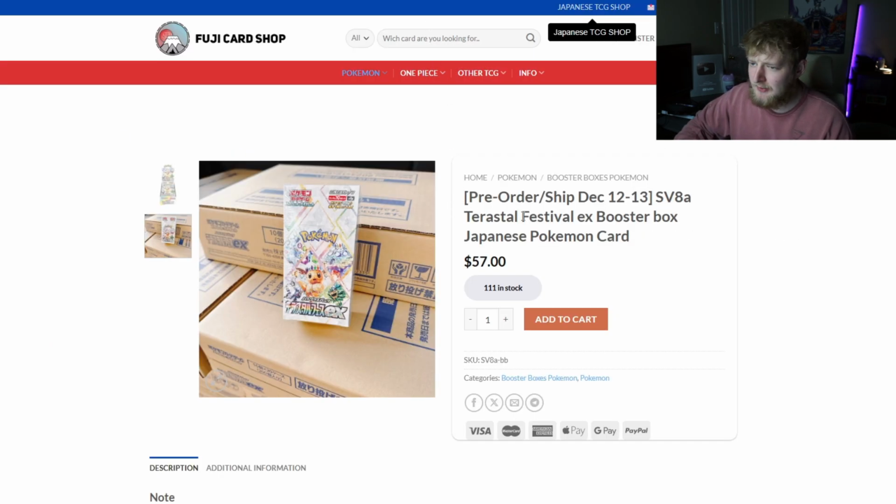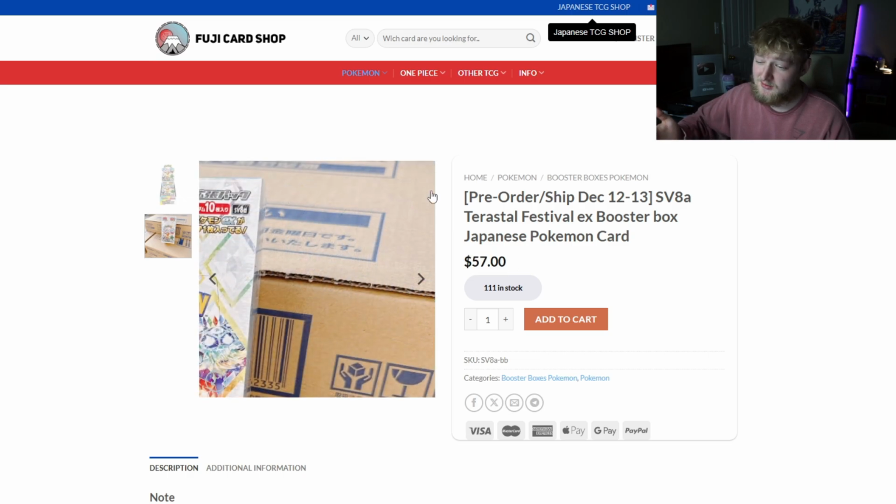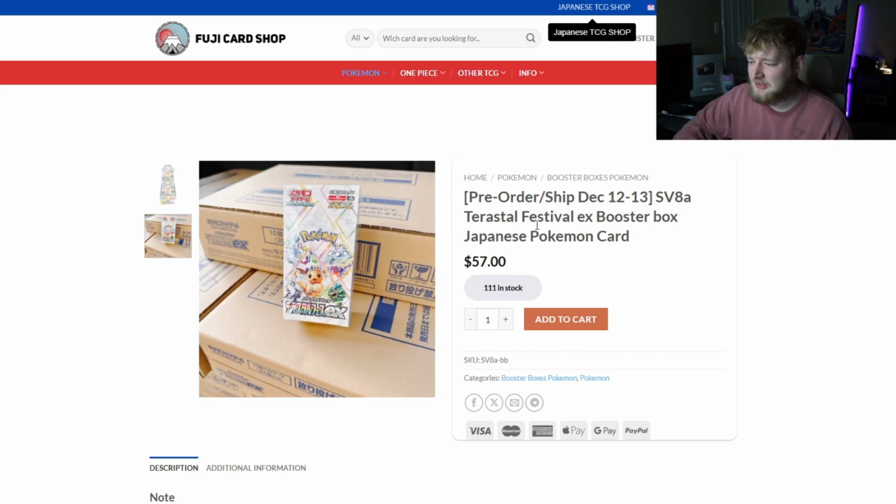Terastal Festival, I talked about this last video, but I just wanted to show you these card shops that have them for less than 60. I just bought like 4 boxes of these. I paid like 65 for them, so less than 60 is pretty good. I don't know about shipping, and don't take my word that this is a 100% trustworthy shop. You'll have to do some of your research on your own here.